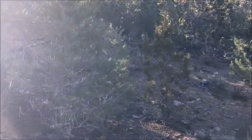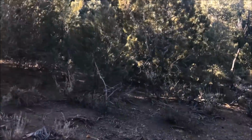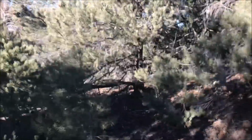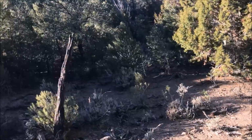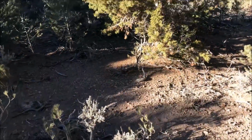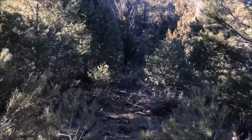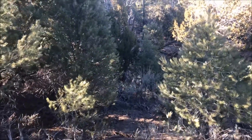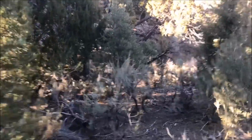In to a much deeper wooded area. Tree looks like it got struck by lightning. Well, it'll be interesting what all we can find down in here.